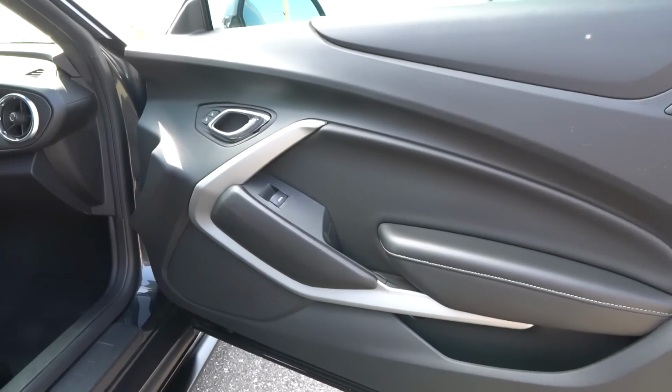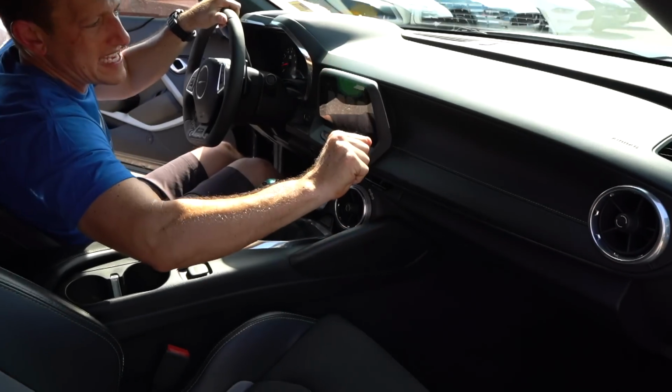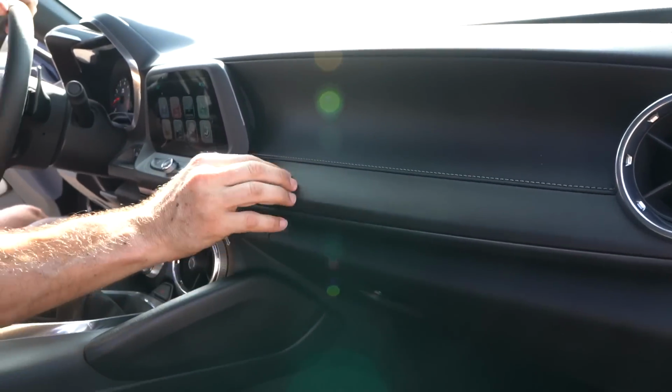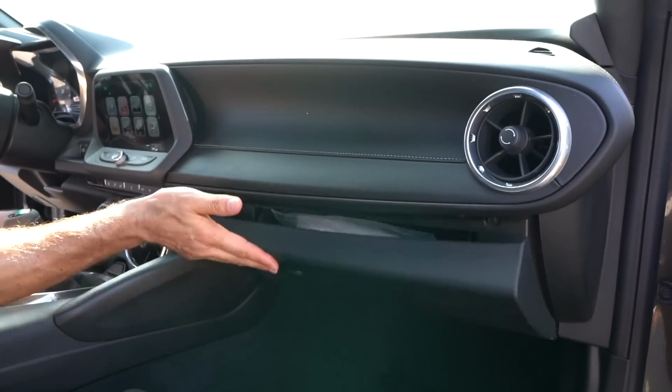You get to the dash, same story. Knock, knock, who's there? It's hard plastic. I do like the silver trim around the AC vents. I do like this nice contrast stitching and this leatherette type material. Here's your glove box. We'll open that up. You can put your race gloves in there, get it all sealed up.